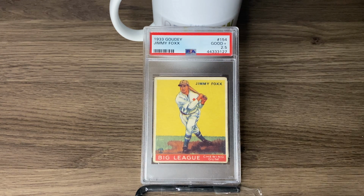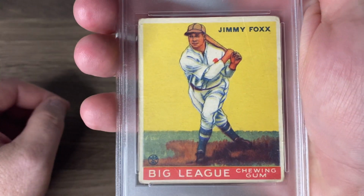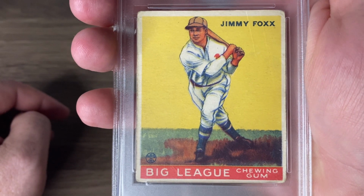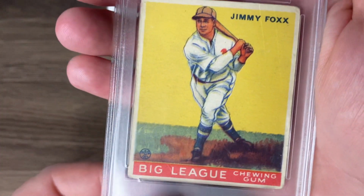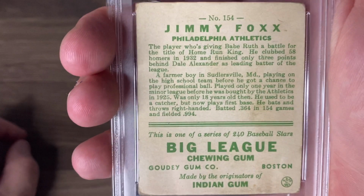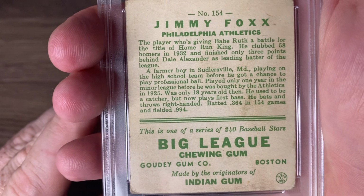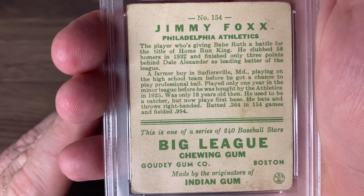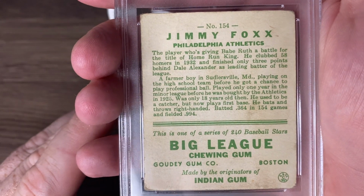Top to bottom centering, it's a little fatter on the top, but on this card, it really does not take away at all. You've got that bright, vivid yellow, just a ton of wonderful color. I love this card, man. And I like too on the back, the little story of the player who's giving Babe Ruth a battle for the title of Home Run King. It's kind of a cool thing to have on the back of a card.